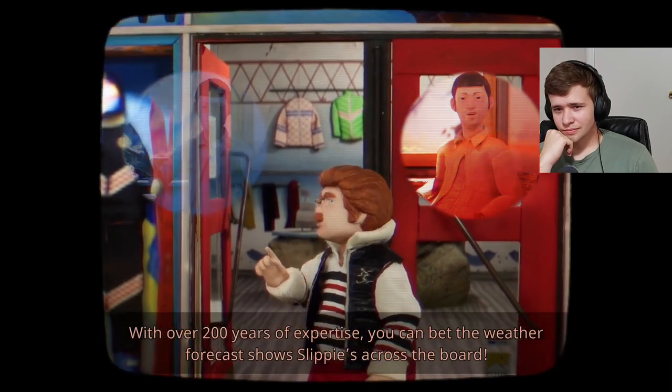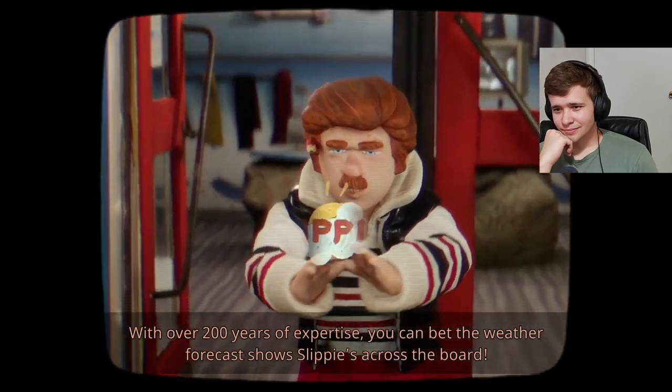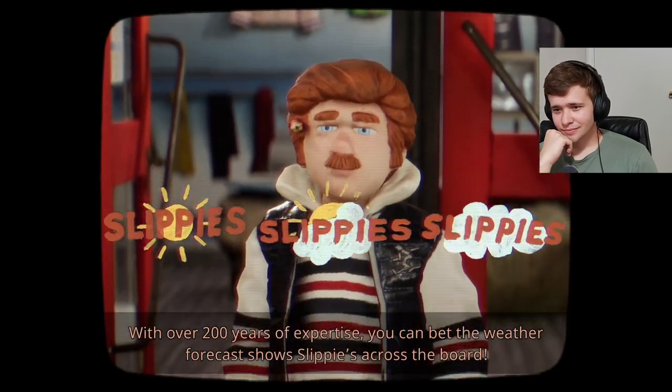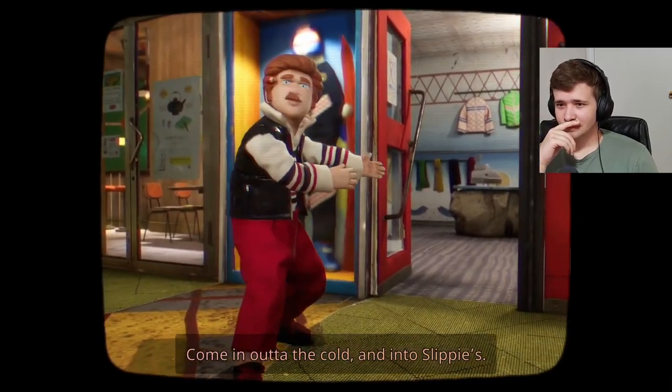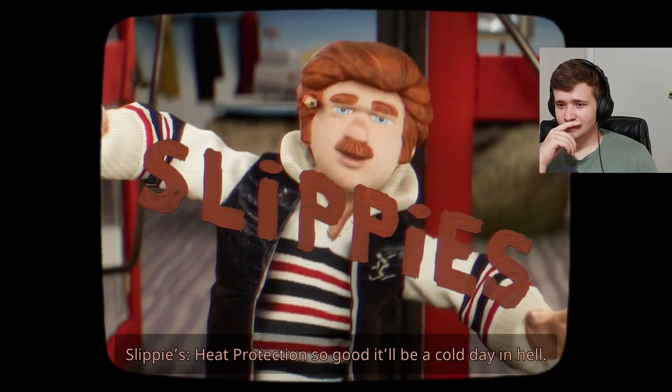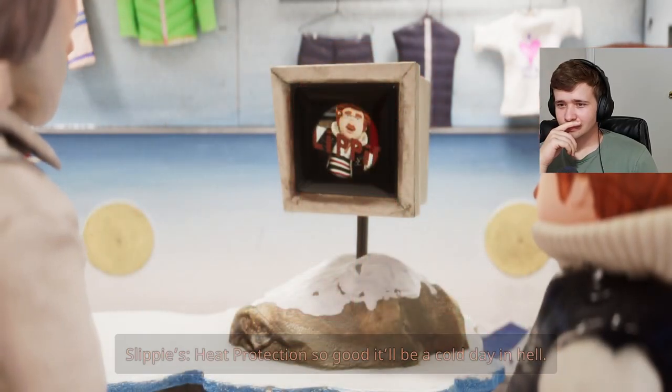With over 200 years of expertise, you can bet the weather forecast shows Slippies across the board. Come in out of the cold and into Slippies. Slippies, heat protection so good, it'll be a cold day in hell. What?